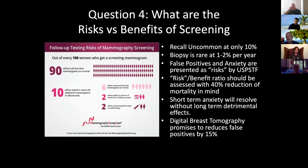Question 4 is, what are the risks versus benefits of screening? On the left, we have a chart of the time course of 100 women who undergo screening. Out of every 100 women who get a screening mammogram, 90 will be told that their mammograms are normal. 10 will be asked to return for additional mammography or ultrasounds. Of those 10, approximately 6 will be assured that their mammograms are normal. 2 will be asked to return in 6 months for a follow-up exam, and 2 will be recommended to have a needle biopsy. And of those 2 who undergo biopsy, only a percentage will have a positive biopsy.